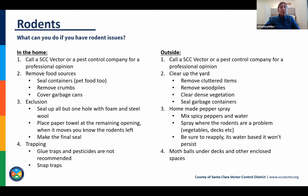So in the home, removing the food sources is important. House mice, for example, they really like to feed on pantry items like grains, cereals, things like that. So you need to make sure that access to your pantry is sealed off. Removing crumbs, making sure that you're keeping a clean home. You don't want crumbs piling up under your fridge, as well as, again, covering garbage cans.